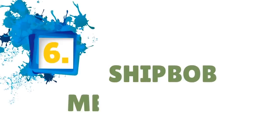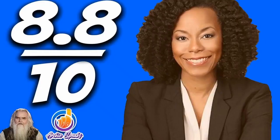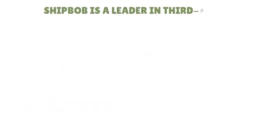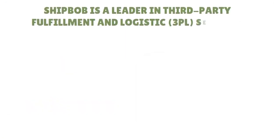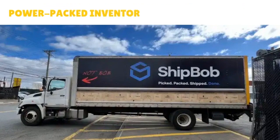Number 6, we have here ShipBob Merchant Plus. Our score, 8.8 over 10. So when you think about ShipBob, I want you to think about a tool that's great for hybrid fulfillment, okay? In case you don't know, ShipBob is a leader in third-party fulfillment and logistics, so 3PL services. And they released the Merchant Plus not long ago, and it's a standalone version of ShipBob's power-packed inventory management software. So this is kind of cool.